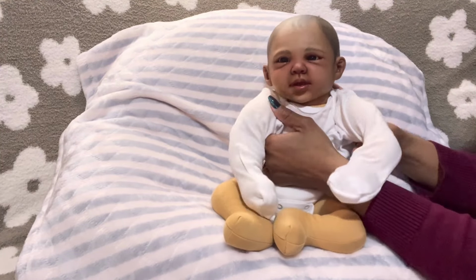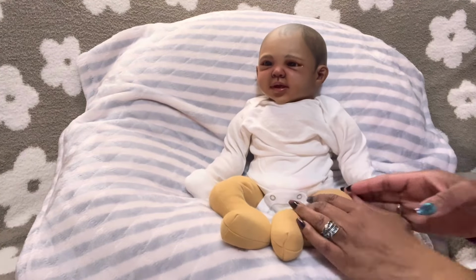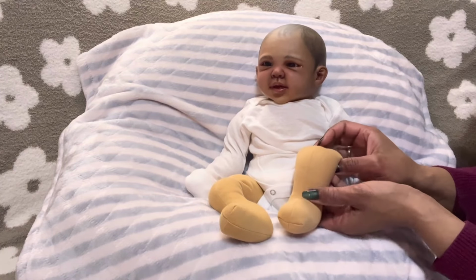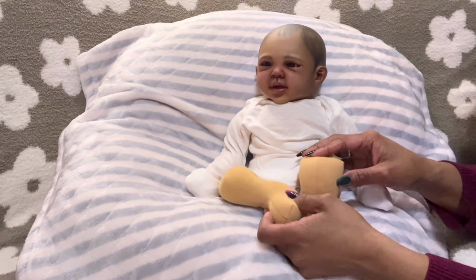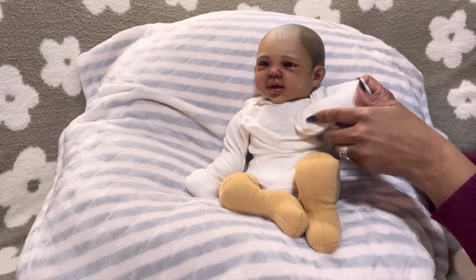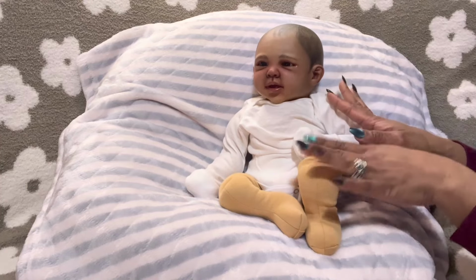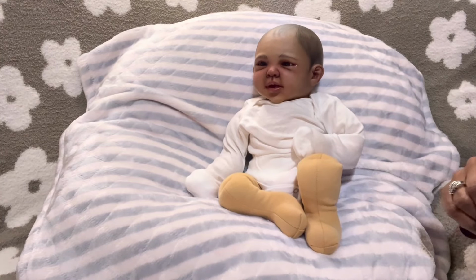He has on a Reggie Ann body, and the Reggie Ann body is very poseable, and it has little joints so he can kick his leg up. You can see he can bend his little knees. His arms are the same. You guys can't really see it because he has on this long sleeve onesie with the little hand mitts on the inside. So let me show you all what I'm going to put him in.